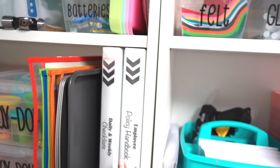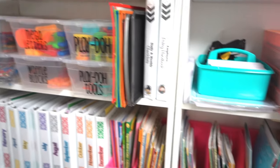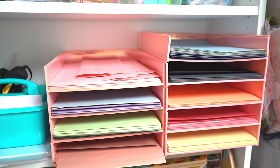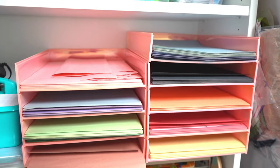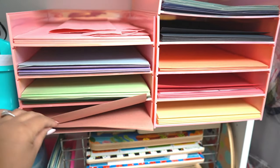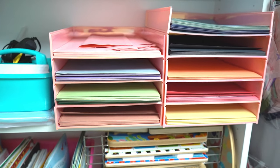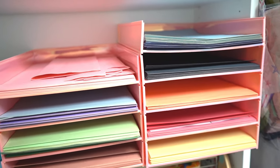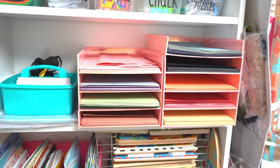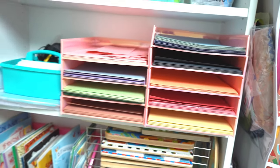I have my employee policy handbook and my daycare weekly checklist here that the teachers can go into. Here I have all the construction paper organized by color. So for example, if we are doing an activity with bears, I can pull out like 10 of these instead of going through every single color just to get 10 brown construction paper. So it's all ready to go and it's easy to access. If you have a daycare, I highly recommend doing it. Honestly, if anyone else wants to do this, you're more than welcome to. It's a great way to keep organized.